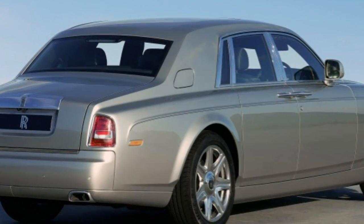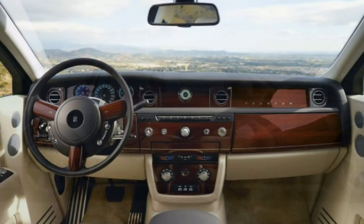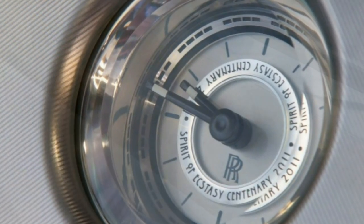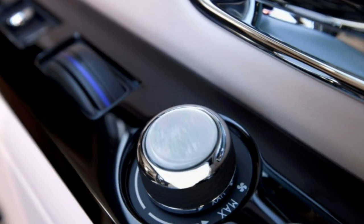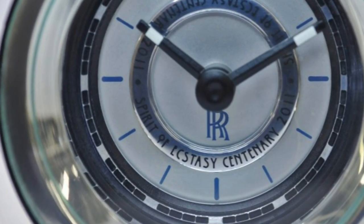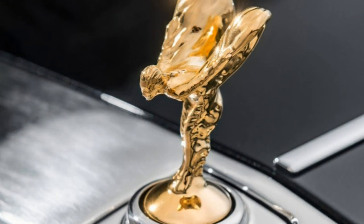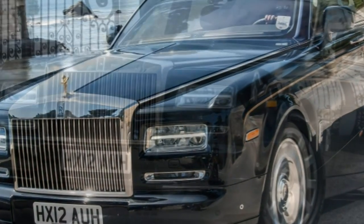Powertrains and performance. The 2015 Rolls-Royce Phantom is powered by a 6.7-liter V12 that produces 453 horsepower and 531 pound-feet of torque that sends power to the rear wheels through an 8-speed automatic transmission. Rolls-Royce claims that the standard Phantom will go from 0 to 60 miles per hour in 5.7 seconds, while the larger EWB version is a tenth of a second slower.